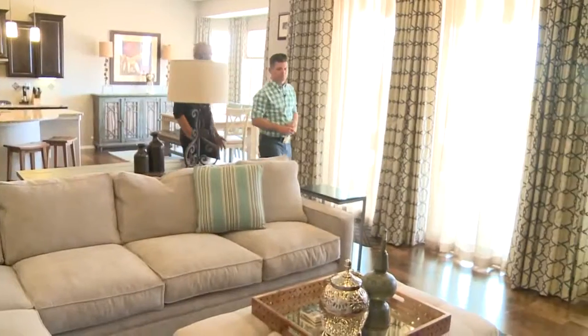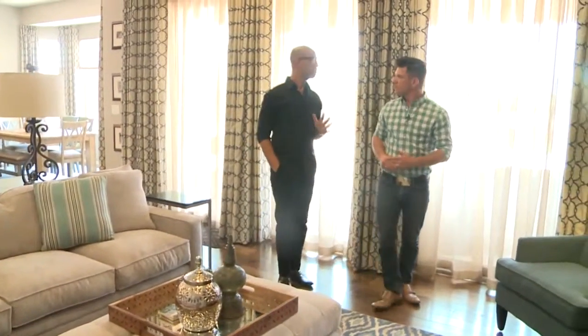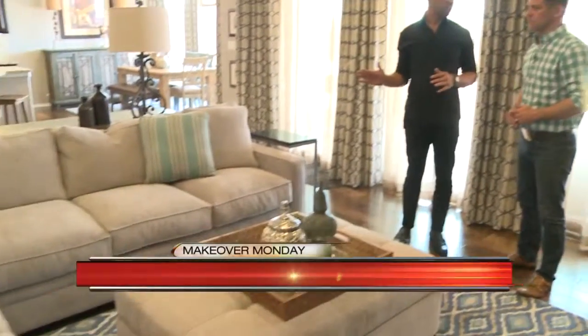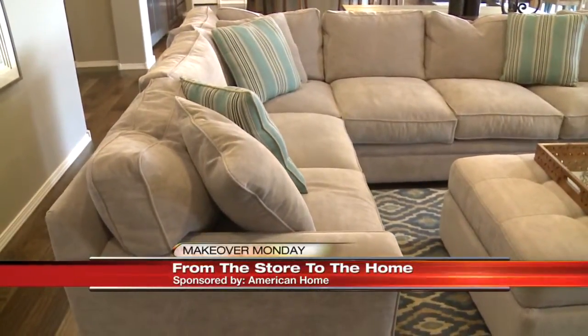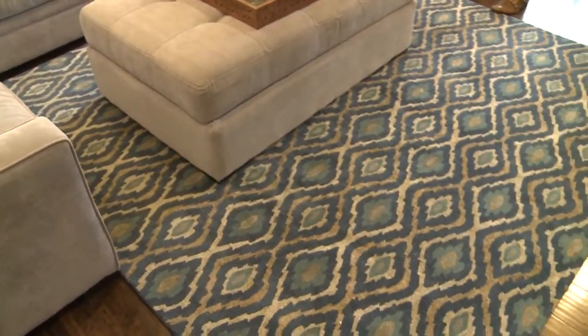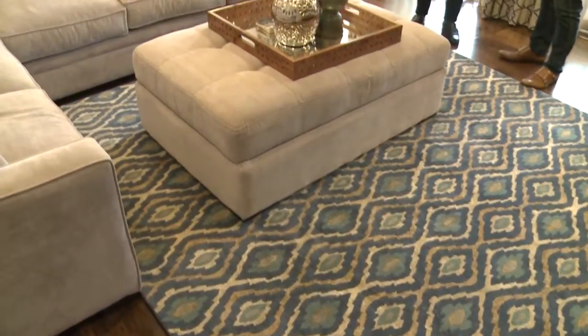Absolutely, yes. So, Chad, again, everything in this space is from American Home, pretty much. There's a few little things that we got at other retailers, but for instance, in this living room, this is a custom designed Jonathan Lewis sectional made for Jeremy and Valerie. And the rug, as you know, I always like to start with the rug, so we took all of the colors from there and really created the space through all of the things that they really love.